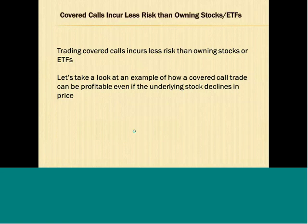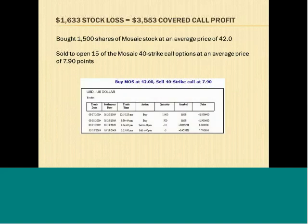So when you receive these, if you're doing weekly covered calls and you're receiving these cash premiums every week, that allows the covered call strategy to incur less risk than owning a stock or an ETF, because you're receiving that cash premium every week. So let's take a look at an example of a covered call trade we made, and the trade was profitable even though the underlying stock declined in price. So let's just take a look at a trade example, and this demonstrates how the covered call strategy is actually less risky than just owning a stock or owning an ETF.